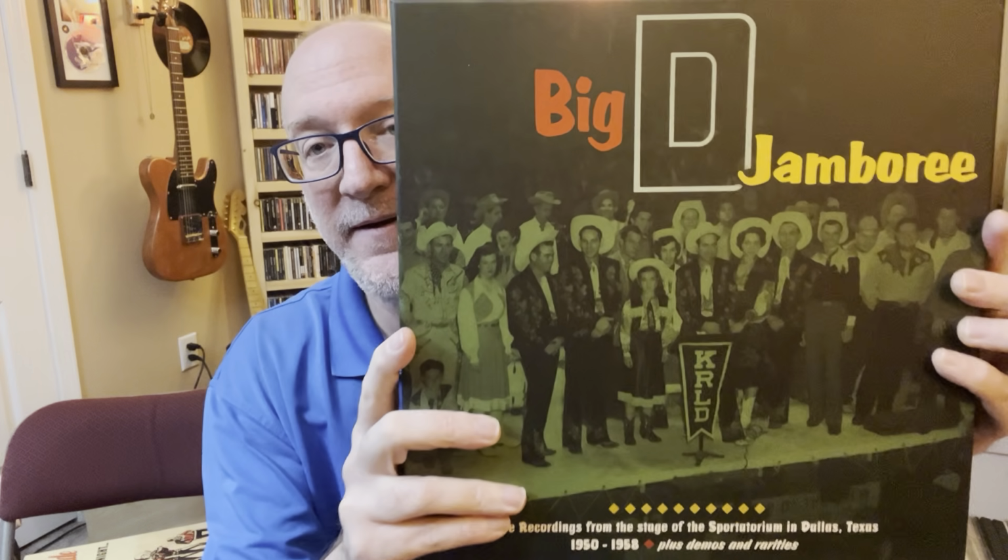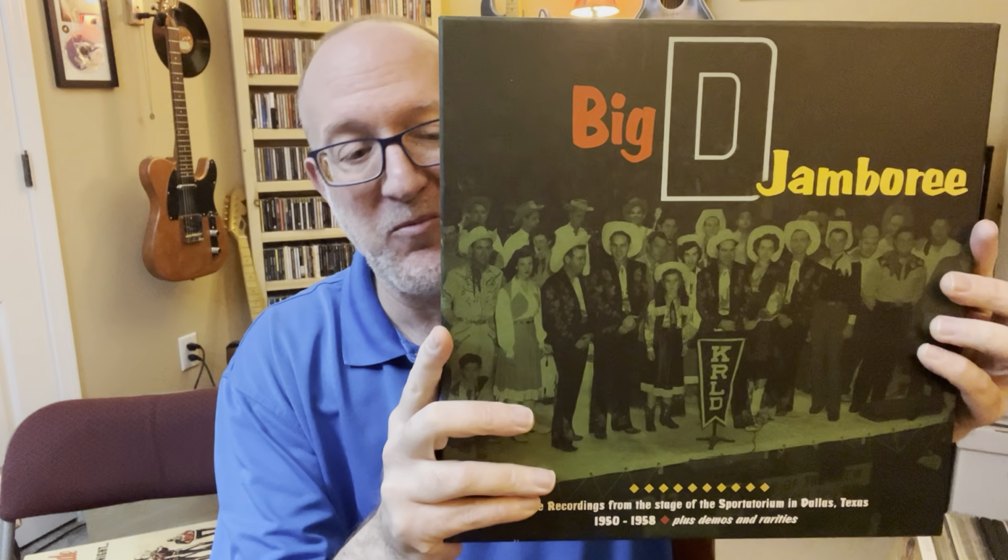But you've got a lot of important recordings on here, including some of Carl Perkins, Wanda Jackson, Elvis, Sonny James, Johnny Cash, Gene Vincent, Ronnie Dawson. So this is kind of like the birth of rock and roll, really. And again, Bear Family Records, you've got a fantastic layout and book that comes with this. Let me show you.